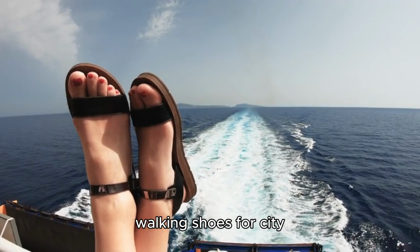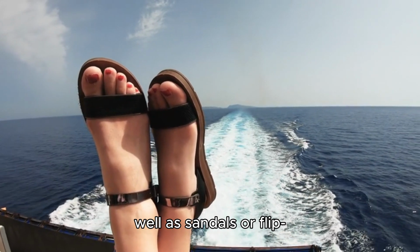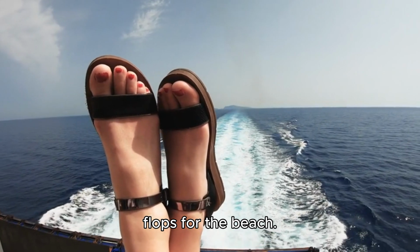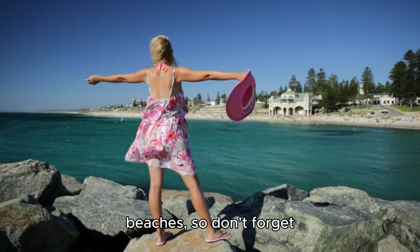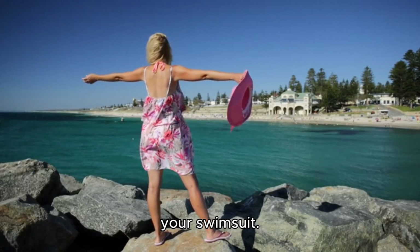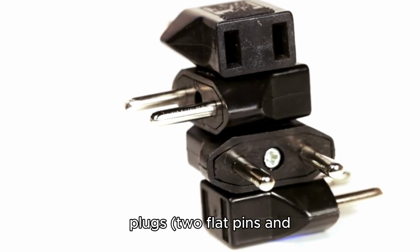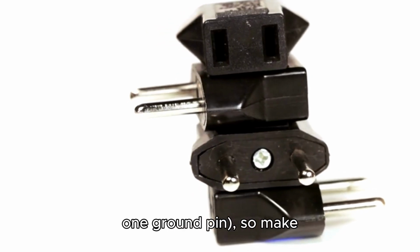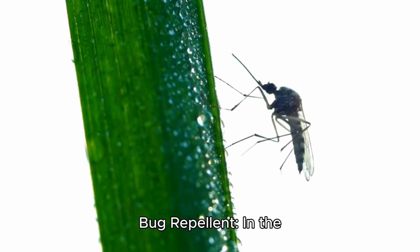Footwear: comfortable walking shoes for city exploration and hiking, as well as sandals or flip-flops for the beach. Swimwear. Australia has some of the world's best beaches, so don't forget your swimsuit. Power adapter. Australia uses Type I plugs, two flat pins and one ground pin, so make sure to bring a suitable power adapter. Bug repellent.